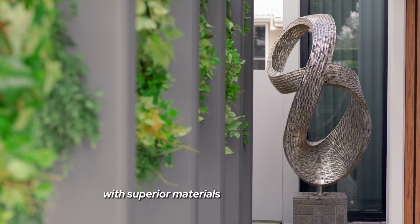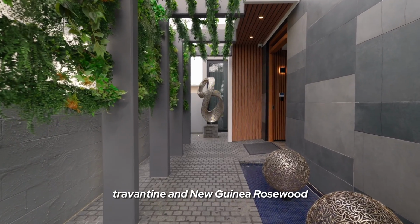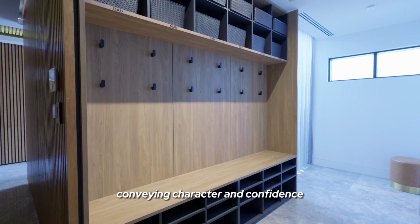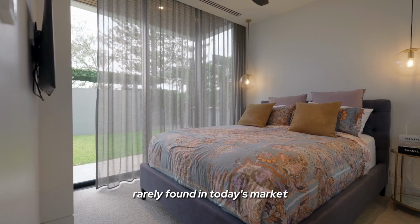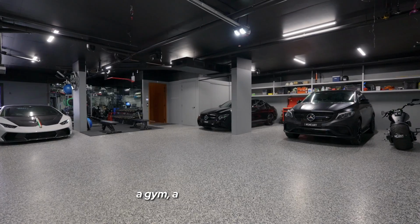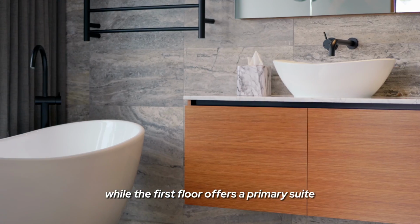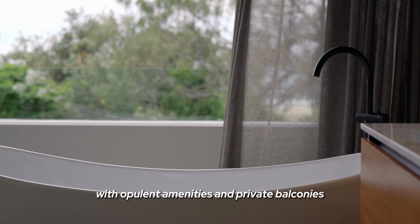With superior materials such as parquetry, travertine, and New Guinea Rosewood conveying character and confidence rarely found in today's market. The ground floor boasts beachside guest suites, a gym, and a multi-vehicle garage, while the first floor offers a primary suite with opulent amenities and private balconies.